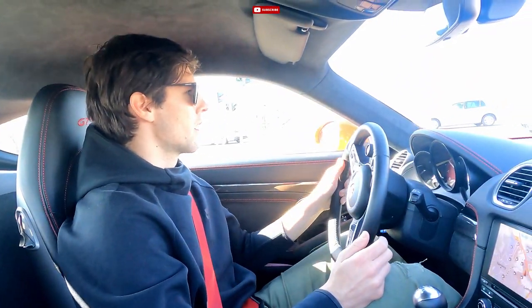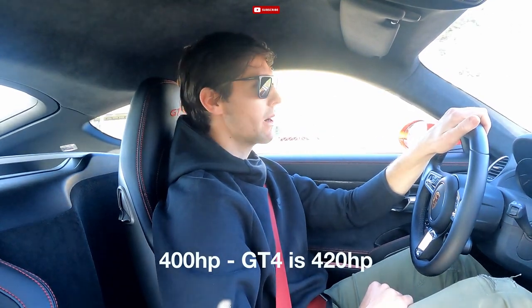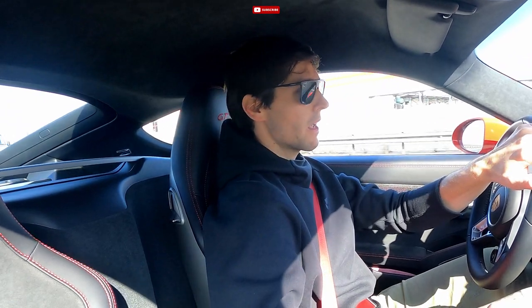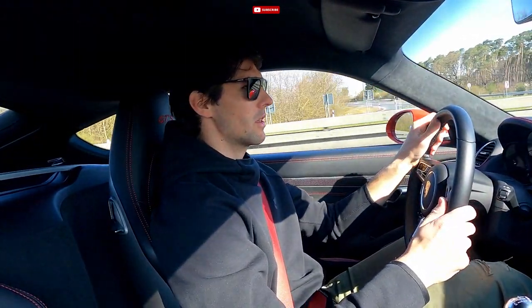About this car, Porsche bring back the bigger engine, and this time it's a 4-liter naturally aspirated with 420 horsepower, and it's a very nice high revving engine. It revs until 7800 rpm, so we're gonna test it soon. Just let get the engine a little bit warmer.